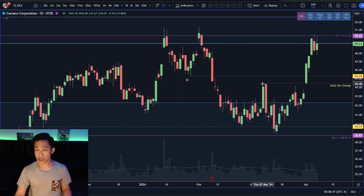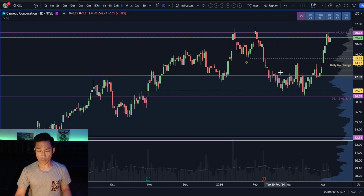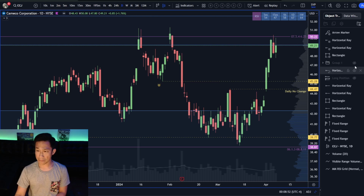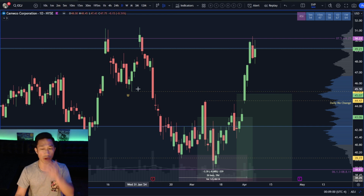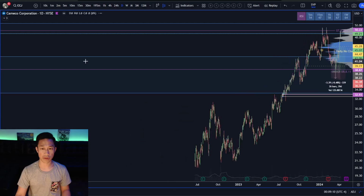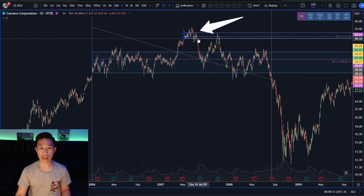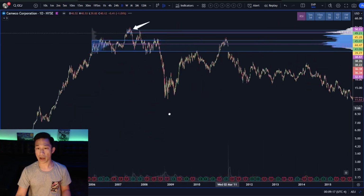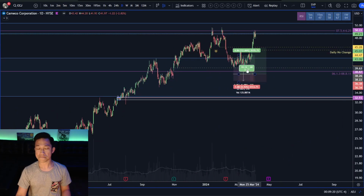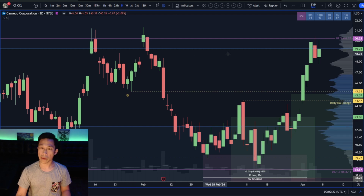All right, moving on to CCJ. For CCJ, where are my trade zones? CCJ hit all of our targets, the initial target, and then came back down to this 45.28. And now we're testing this very key supply. This is back from 2007, from May 4th to June 25th. You can see how the point of control of this, let me show you first. That's this over here. So this was problematic over here. And then you come all the way back around, and wouldn't you know it, being problematic again.